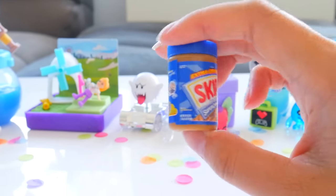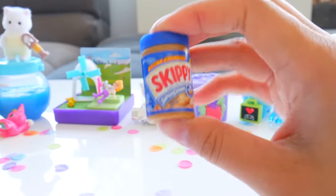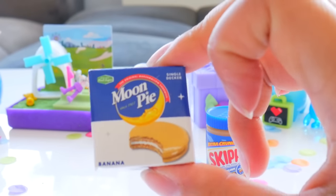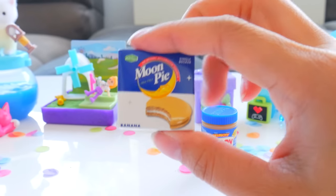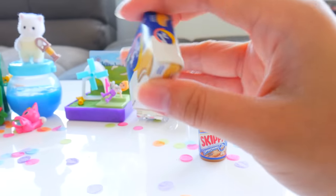Do you like your peanut butter crunchy or smooth? I think I like mine smooth, but this is a really cool bottle. Love it. Moon pie banana flavor. If I squish a strawberry moon pie and a banana moon pie together, it makes a strawberry banana moon pie. What a delicious dessert. Yes, great summer treat.